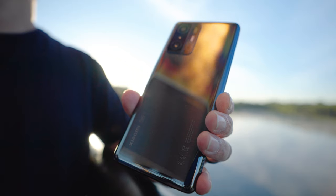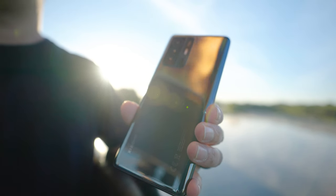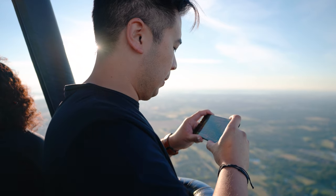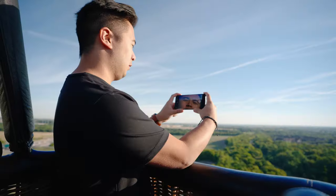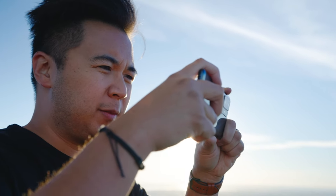This is crazy. On a practical standpoint, the Xiaomi 11T supports 67-watt turbocharging, which can fully charge the phone in 36 minutes. Insane. Actually, before filming this video, I had to charge the phone, which had about 55% battery life. So I plugged it in for about 10 minutes and I had 80% battery life, which is awesome.